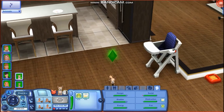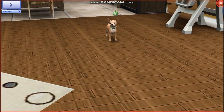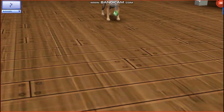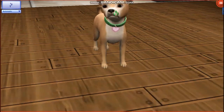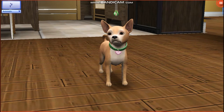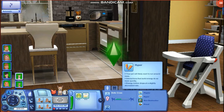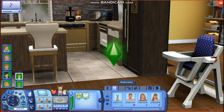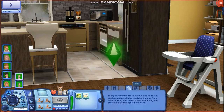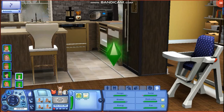So as I said, she is a miniature chihuahua, I believe. I'll find her. I know that much. So here she is. As you can see, she's quite small, but very cute. The collar is very big on her. So she is an adult. She ages up in 32 days, and she's playful, hyper, non-destructive, and proud. She's obviously best friends with Duchess, and she has 4,000 lifetime award points.